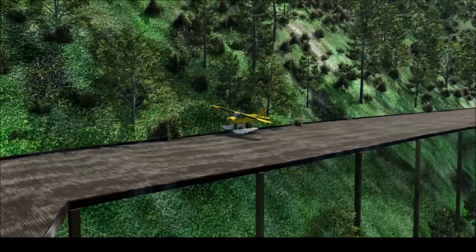We've done it. Mount Elder, number 2 on the list. A place you can only come in the Nimbus Islander or an Amphibian Cub, and nothing else ever.